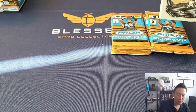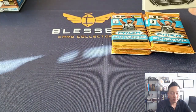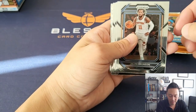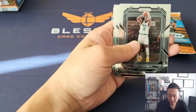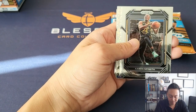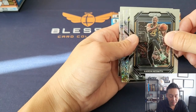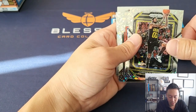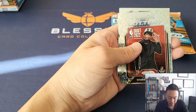Let me throw this away here. I got Jaden Daniels. Didn't we just pull this guy? I think we did. Jalen Brunson, who was balling out last series. Terry Rozier. Aaron Nesmith. We got some kind of Fast Break Prizm coming up. This is Jordan Clarkson. And what is this?